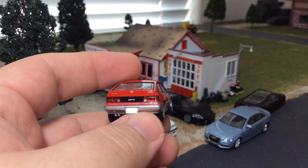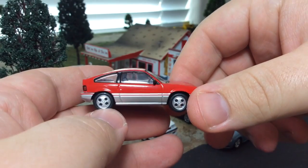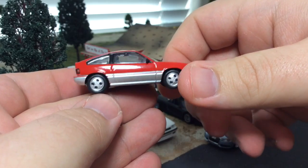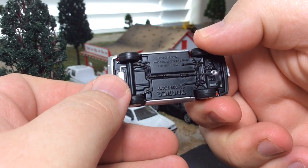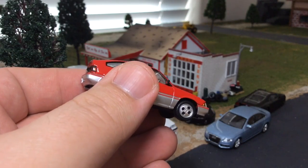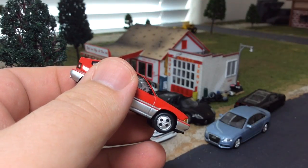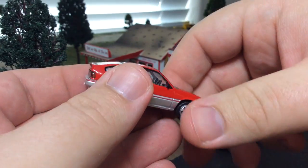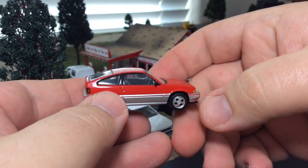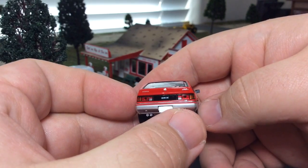But I couldn't care less about the base. For me, it's all about what you can see when the car is being displayed. So there's your base on a Tomica Limited Vintage, which is about the same as a regular Tomica. And here's your base on an Auto World. So not a big deal to me. I've said before, I wouldn't care if this was just flat. Wouldn't matter to me. But a really nice little Honda CRX.